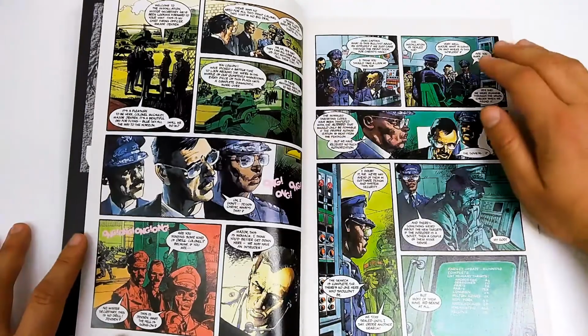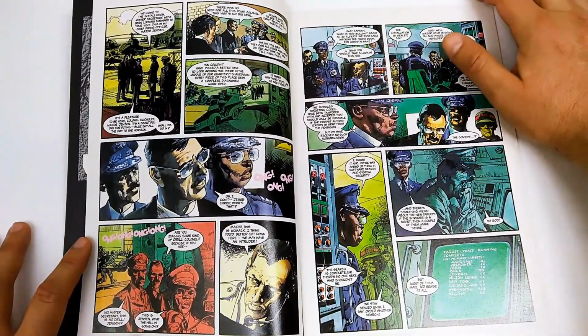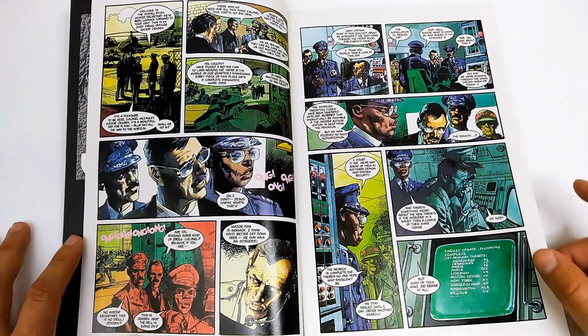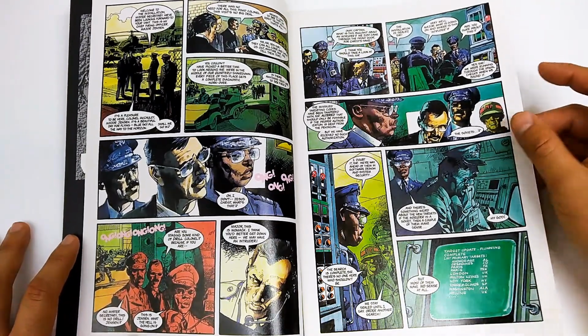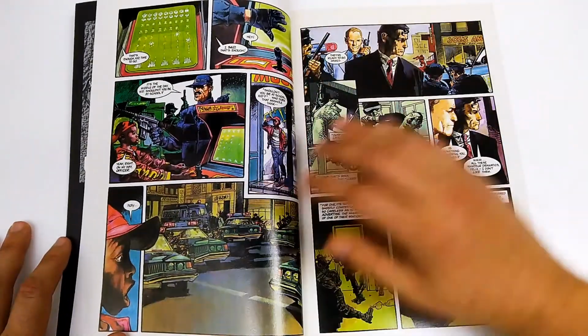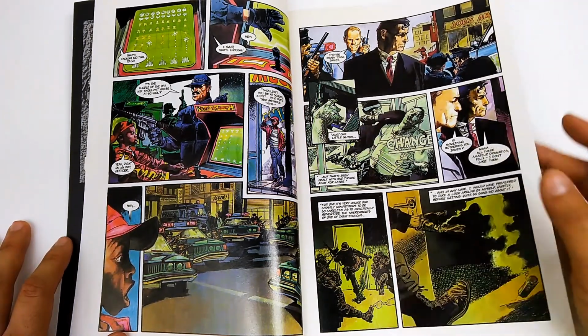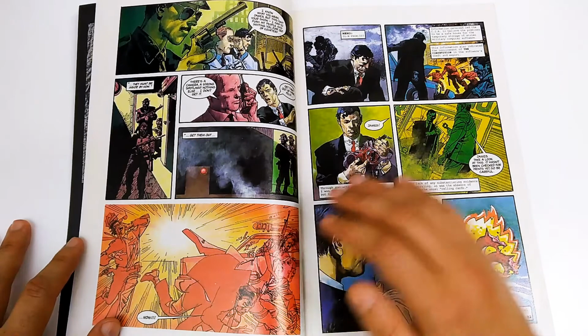The paper stock is nicer than what the big two were using at the time. The colors are also really great, much higher quality, befitting of the world's most famous spy. The anatomy is great, very realistic.